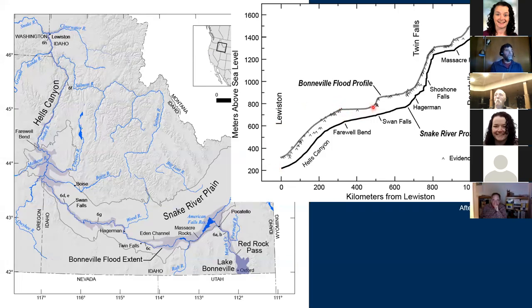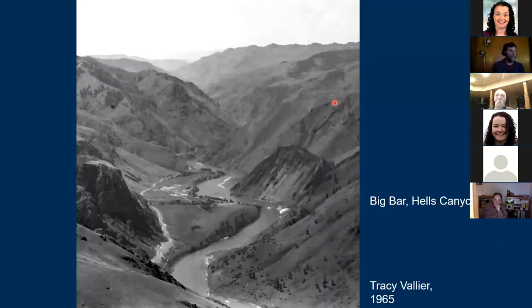And so those slack water deposits were in this area of pretty slack water upstream of the constriction of Farewell Bend. And then down through Hell's Canyon, it's kind of interesting because you see mega flood features down here, but it's not the layered basalt flows that we're so used to looking at in terms of mega flood erosional and depositional features.